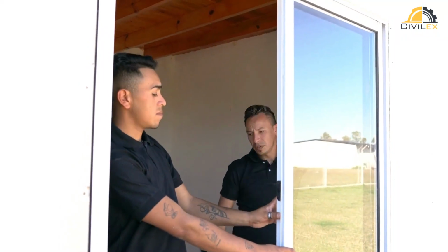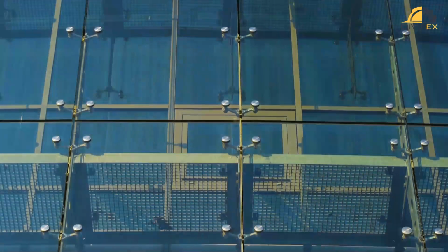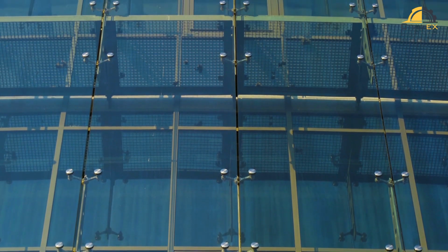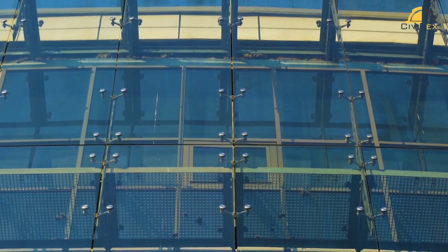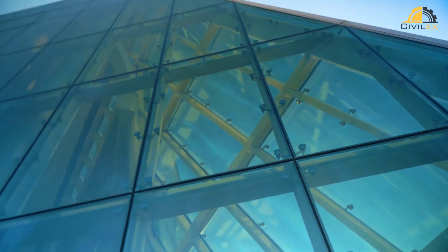From design to installation, high-performance glass and glazing systems require expertise and precision. Architects and builders carefully consider various factors to optimize these systems for efficiency and sustainability. In essence, these high-performance glass and glazing systems are pivotal in sustainable architecture, promoting energy conservation and reducing our carbon footprint. That concludes our journey through high-performance glass and glazing systems.